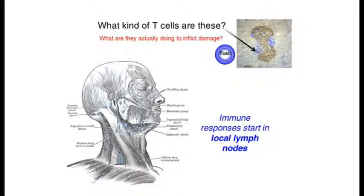And the first principle to understand in this research project is that immune responses start in local lymph nodes. Lymph nodes are these little blue blobs here on the diagram, and these are little bean-like structures where the cells of the immune system come together to interact and share information. And you've probably felt your lymph nodes before. If you've had a sore throat and you said, oh, my glands are up, you can feel swelling. That's actually because your lymph nodes are swelling up because an immune response is being initiated in them.